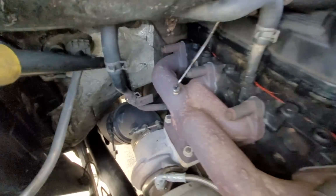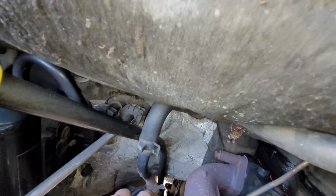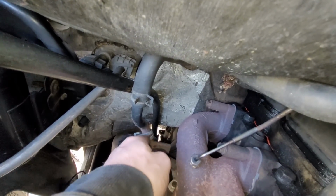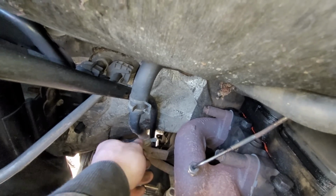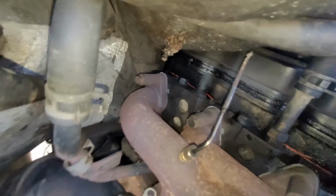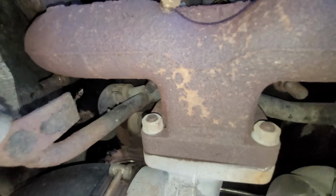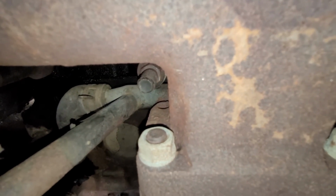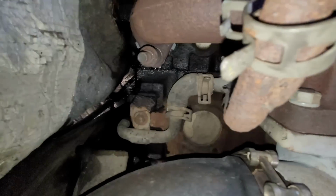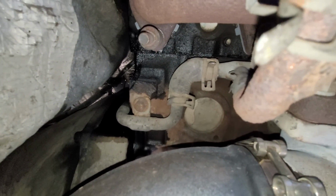All right, so we got them all torqued to spec. Right here. This piece right here is where my coolant leak's coming from. They always leak on these, so we'll get that taken care of when we get back. I'll get the part ordered for that. Pretty sure it's one of those hoses there.